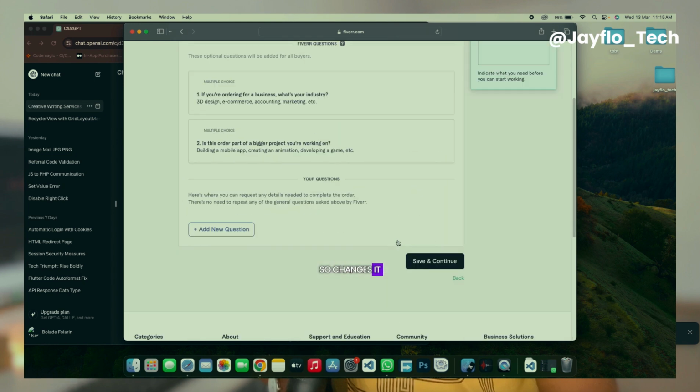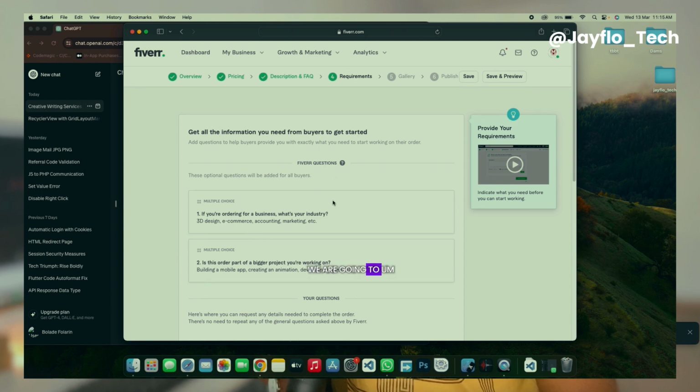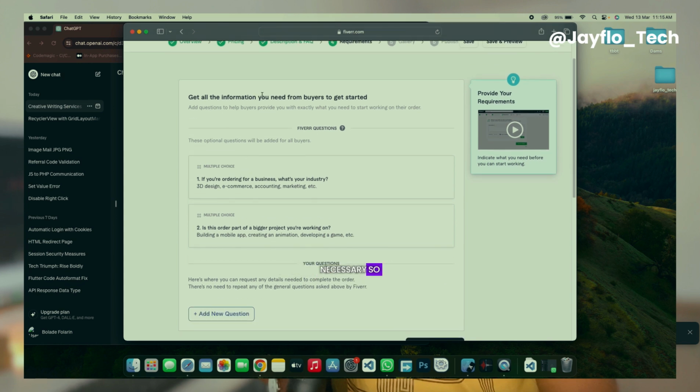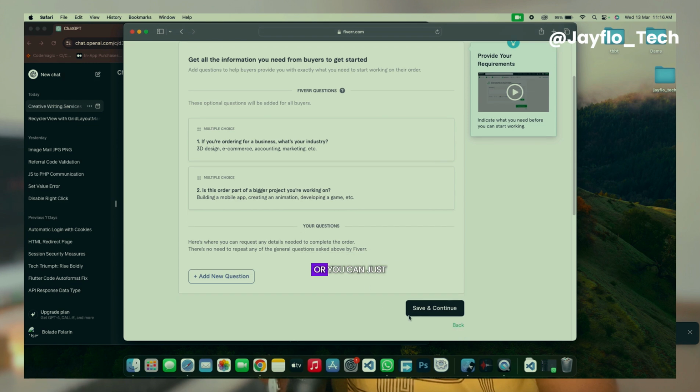So changes saved. So the next thing here is requirements. For this requirement, we are going to add all the requirements necessary. So get all the information that you need from a buyer. Once they order, what is the immediate information that you want them to provide? You can add those questions, or you can just save and proceed.